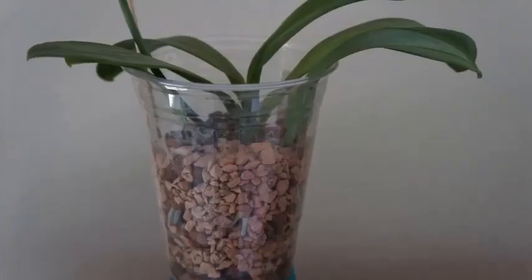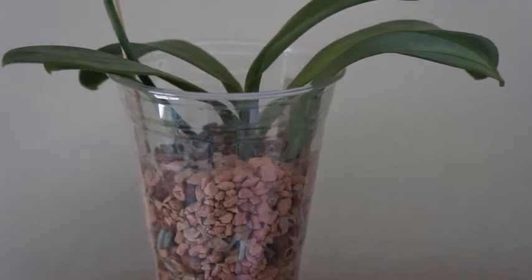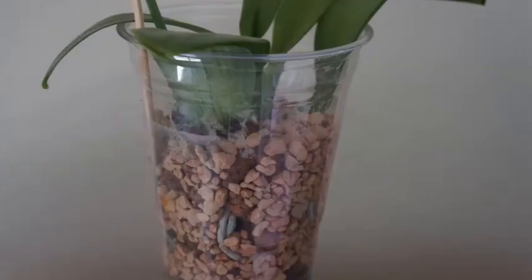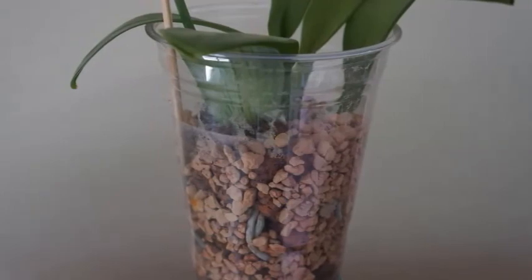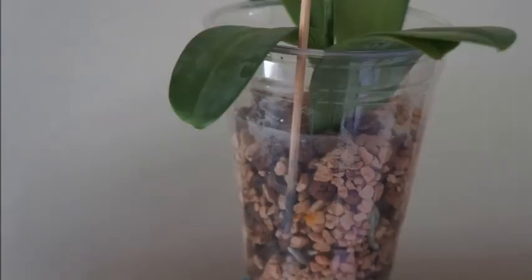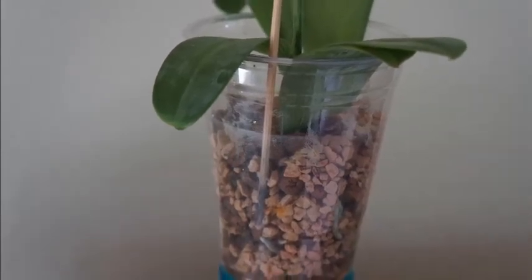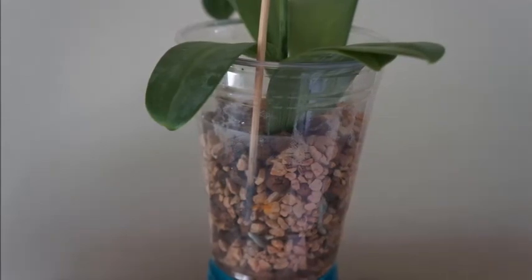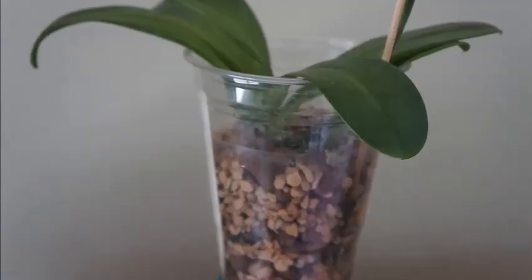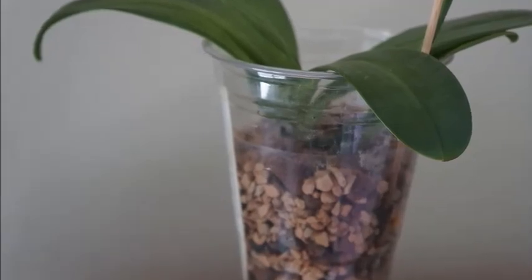So after a while, this is what it looked like. This is the mother plant, and it's currently doing well, and I think I will continue to just keep this mother plant with its spike and Keiki, and then the Keiki plant and its own spike and Keiki. And if they have any further progress or development, I will definitely make another video and give you an update.